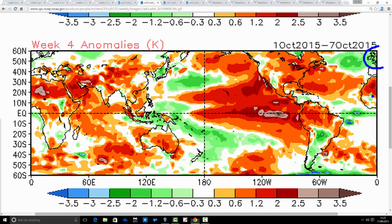It's been a consistent signal from this model over several weeks, and you have to say it's broadly been getting all of this right, because it has been a pretty cool summer. I'm going to be doing the verification for the summer 2015 forecast later on, so keep a watch out for that. But it's been a pretty cool summer. The CFS V2 has been consistently showing these cooler than average temperature anomalies, and if we take this at face value, it just continues really through the coming month.